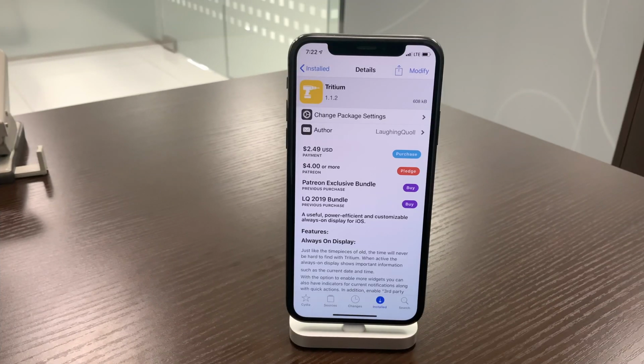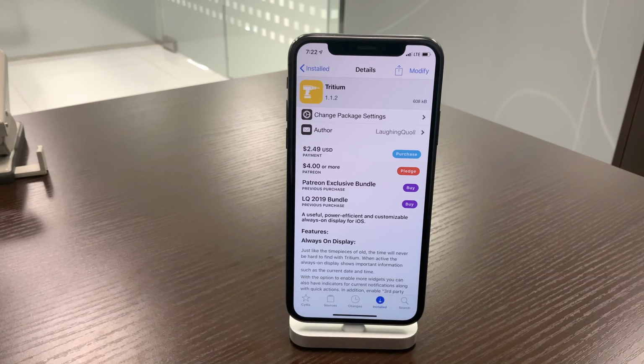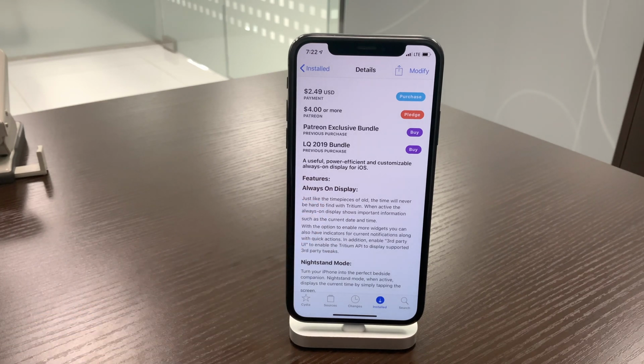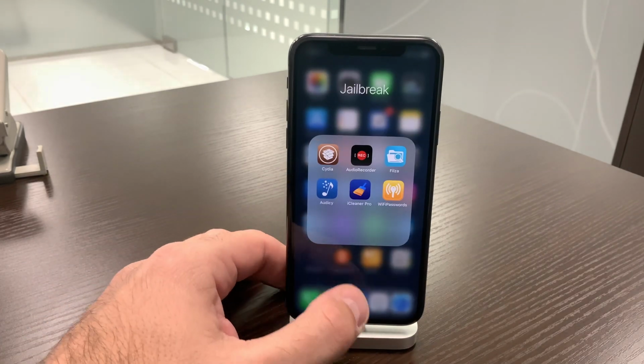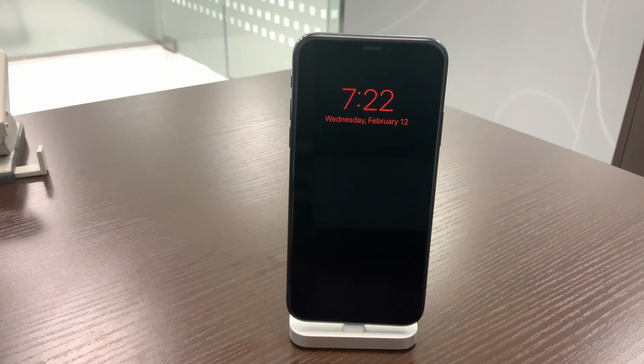The next tweak I want to show you is the Tritium tweak, and you can purchase it for $2.49. It gives you an option to have an always-on display, and it looks really cool on your OLED devices, which have a really dark screen. What does it do? Here's how it looks. This is the basic setting for the Twickd. It gives you always on display, and it gives you the time and the date if you want.